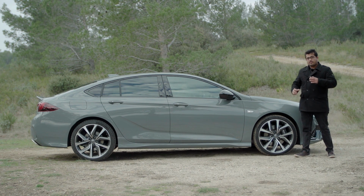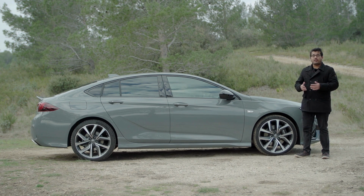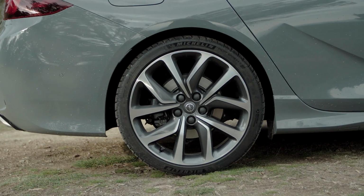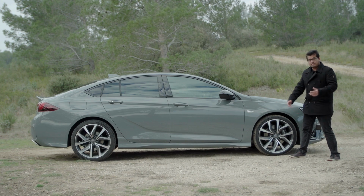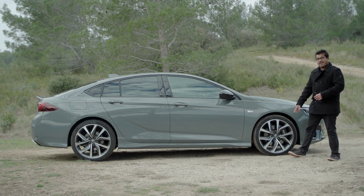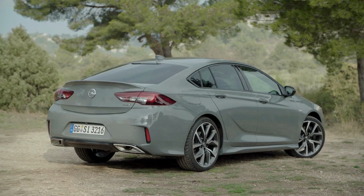Now, a lot of the standard features of the GSi can be had as options on the standard Insignia, like I was saying, but things that you do not get are, for example, these bespoke 20-inch wheels, which look really beautiful, and also the Pilot Sport 4S Michelin tires, which are also specifically designed for this car. These rims also showcase the beautiful 4-piston Brembo brake calipers down there.